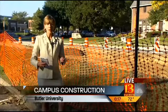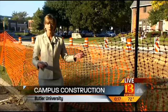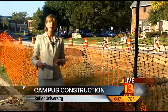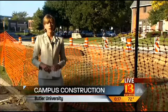Danko says keeping the campus open to the community is a top priority. He says the street improvements along with the new walking path should help, along with the new garage, which will have restaurants and retail on the lower level.